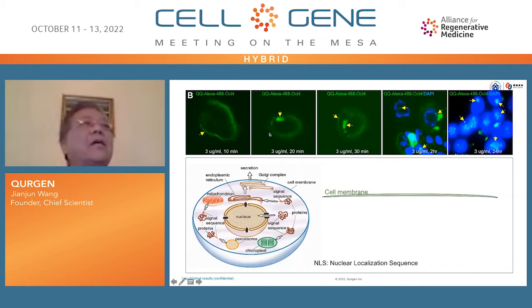So how does the protein delivery happen? Here is an example. We have a protein called OCT4, which is a stem cell pluripotency marker, and we use a green fluorophore to label the OCT4, then QQ modified it. Then we add it at 3 microgram per ml concentration into the cell culture medium. In 10 minutes, you can see the protein on the cell membrane. At 20 minutes, the protein penetrates inside the cell, got into the cytosol.